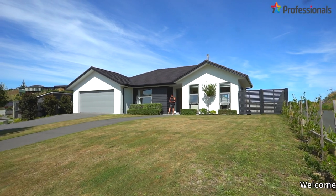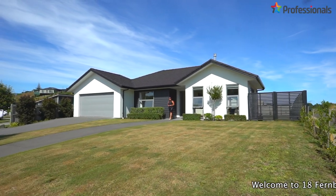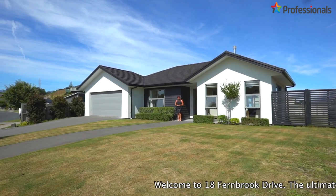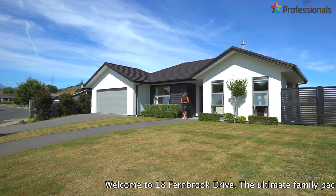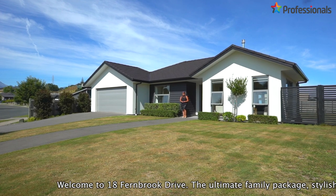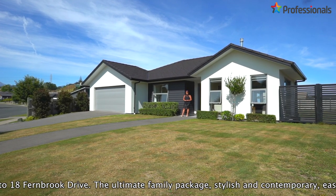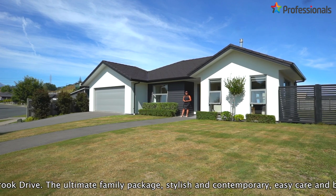Combining easy care, low maintenance living with stylish and contemporary design, the stunning, near new, incredibly spacious home is the ultimate family package. I'm Dilwyn McCurdy, Professionals Real Estate. Welcome today to 18 Fernbrook Drive. It's gorgeous. Let's take a look.